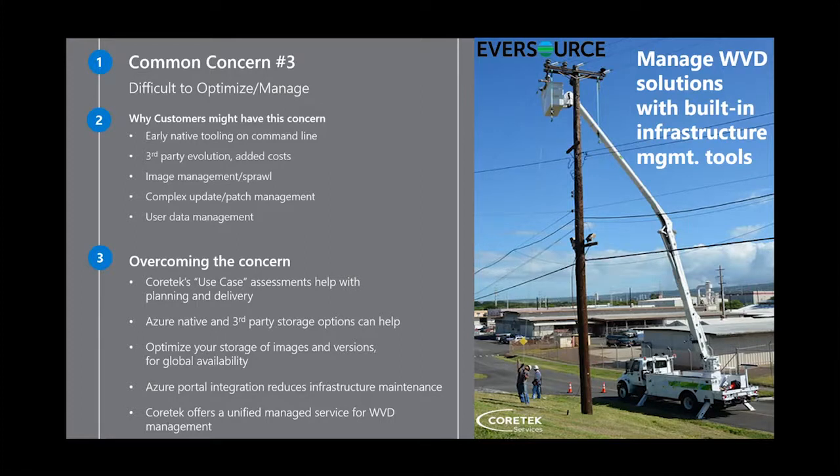But the last thing we really hear a lot of, when we heard it originally from Eversource, and we've heard it from other customers and have worked diligently to reverse, is the perception that it's somehow difficult to optimize or manage. And customers that may have looked at WVD early on in its evolution saw a lot of command line that they may not have been too familiar with, or maybe didn't understand some of the inherent concepts, and said, maybe this isn't for me right now.